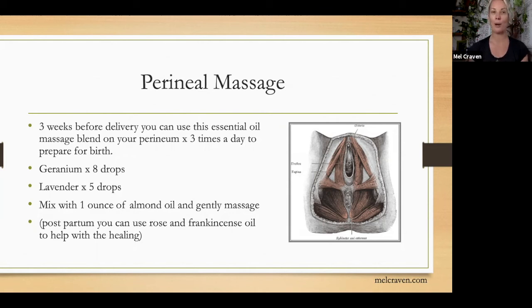Some women like to do this, some don't, but you can do a perineal massage 3 weeks leading up to the birth. So you can add geranium, lavender, and mix it with some almond oil. And then gently using the thumbs, gently massage. You could add it to your bedroom routine, and it really does help. And I use this. I didn't have any tearing with 3 children. I know it's lots of other factors, but this definitely contributes to a nice healthy perineum. And then once the baby's born, you can add rose and frankincense oil as well to help with the healing.